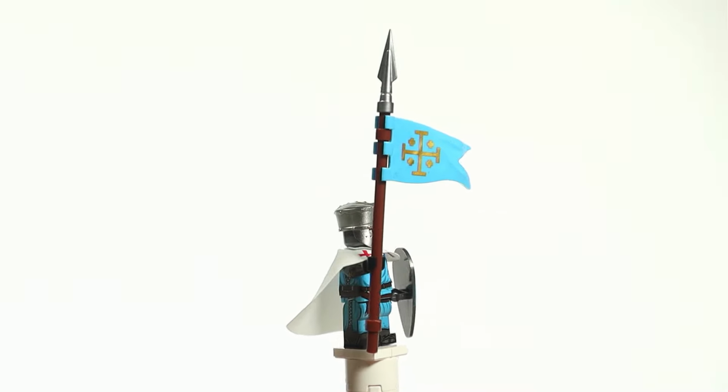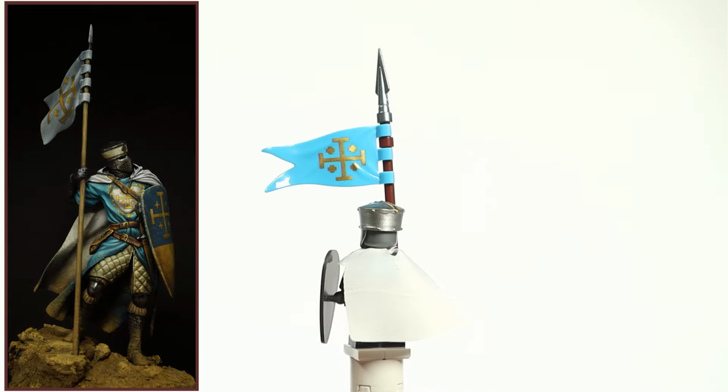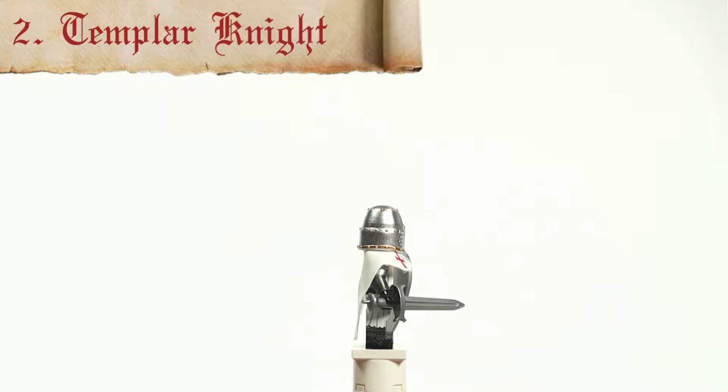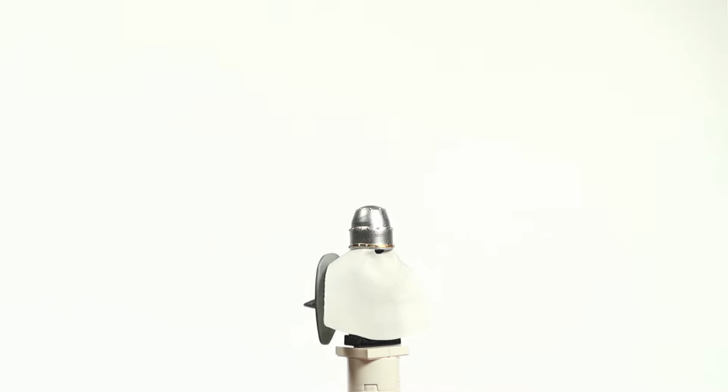I have to say, I think this figure looks absolutely amazing, and here's the image that inspired me to go for this look. The next figure I made was this Templar Knight. He's got that amazing Greathelm on, and the red cross on his shield and torso. Pretty cool looking figure overall.